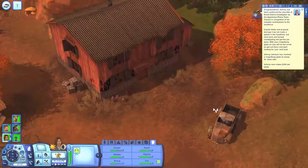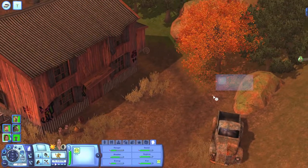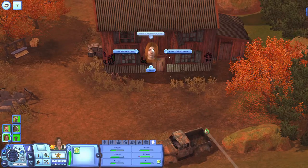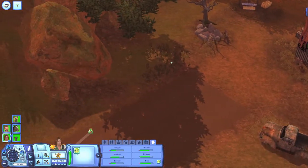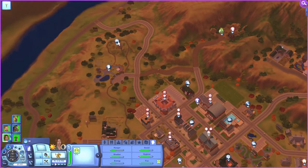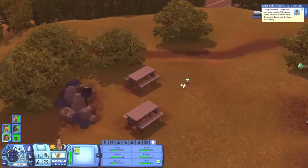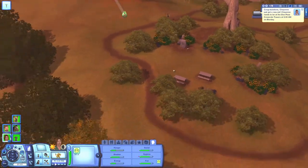Okay, not seeing anything super eventful over here. A whole bunch of seeds, but nothing that I want. Really. All right, let's go over to the graveyard then. What's this? Hangman's tree. Okay, let's come up here then. We're just gonna go around town and figure out who's got the best stuff.